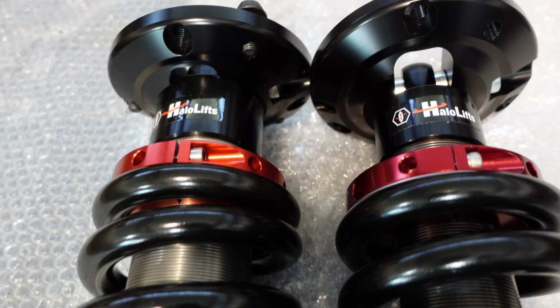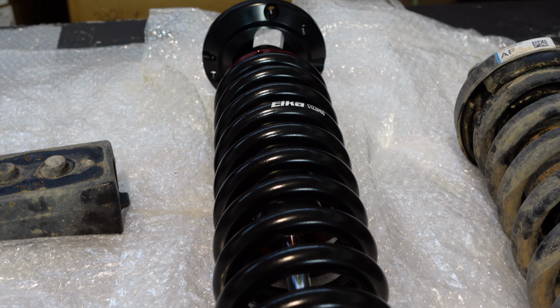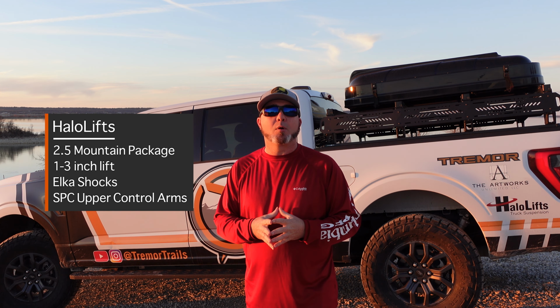That's the mountain package. We did the 2.5s, which is actually the size of the actual shocks themselves. You can get the 2.0s. The 2.5s are going to be a little bit more stiff, but they're going to carry a lot more weight, and they're going to take a bigger beating out there on the trails.